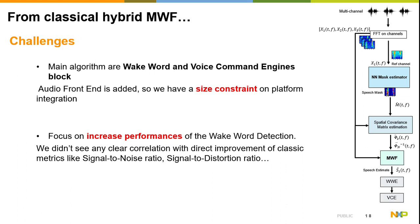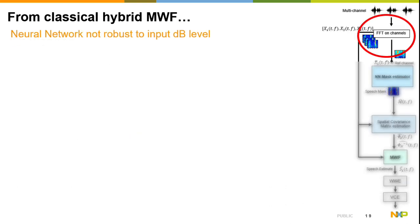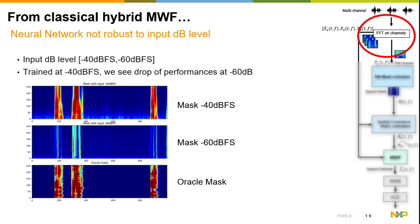And also we focused on increasing performances of the wake word and voice engine, and we didn't see any clear correlation between classical metrics like signal to noise ratio or signal to distortion ratio improvement. So first, our neural network was not robust to input dB level. You expect your input dB level to be between -40 dB full scale and -60 dB full scale, and we have trained our neural network at -40 dB full scale. And we see a drop of performances at -60 dB.